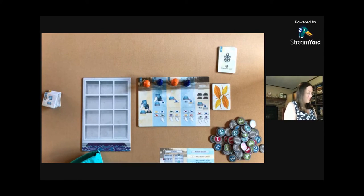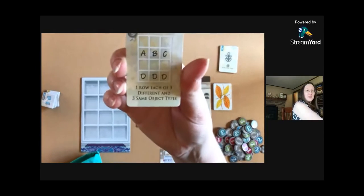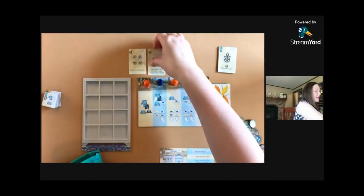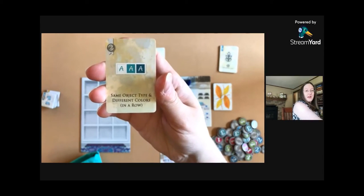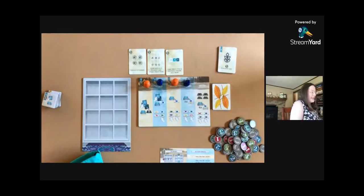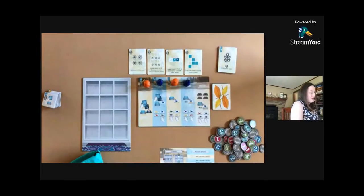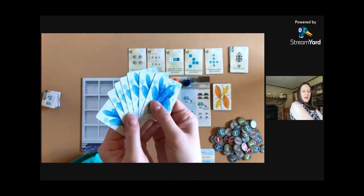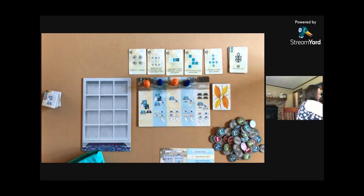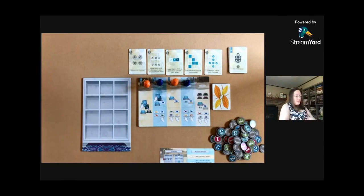Shuffle, shuffle, shuffle. All right, and then what curiosity cards do we have? Ooh, all right. Collect 4 crowns, that's worth an extra point. I think we had this one last turn, 1 row each of 3 different and 3 of the same object types. Ooh, that would have been nice last game. Same object type and different colors in a row. And again, a lot of these are just easier to see once we start playing. 5 of the same color anywhere. I think we had that one show up last turn. And complete a row and column. So there's definitely some variety. These are the ones I'm not using, just so you're aware that there's different goals to add unique characteristics. You have your wonder card, and then the rival one always goes a little bit differently.